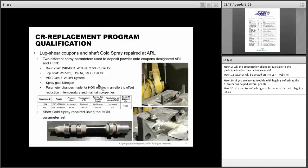Getting into some of the details here, 2 different spray parameters were evaluated using the same bond coat and top coat. You can see here it's the BC1 as the bond coat and the C1 as the top coat. They were sprayed using the VRC Gen 3 system using nitrogen gas. You can see here the parameter changes relative to ARL and Honeywell. These were motivated by HS&E, or health and safety, issues at Honeywell that forced us to reduce the temperature. The trade-offs in the pressure and the RPMs were made in an attempt to maintain the properties of the deposit with that trade-off in temperature.